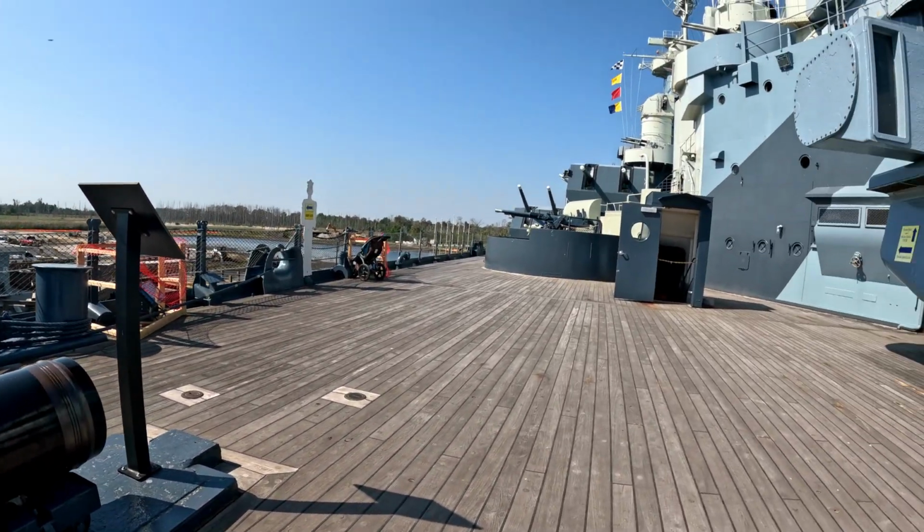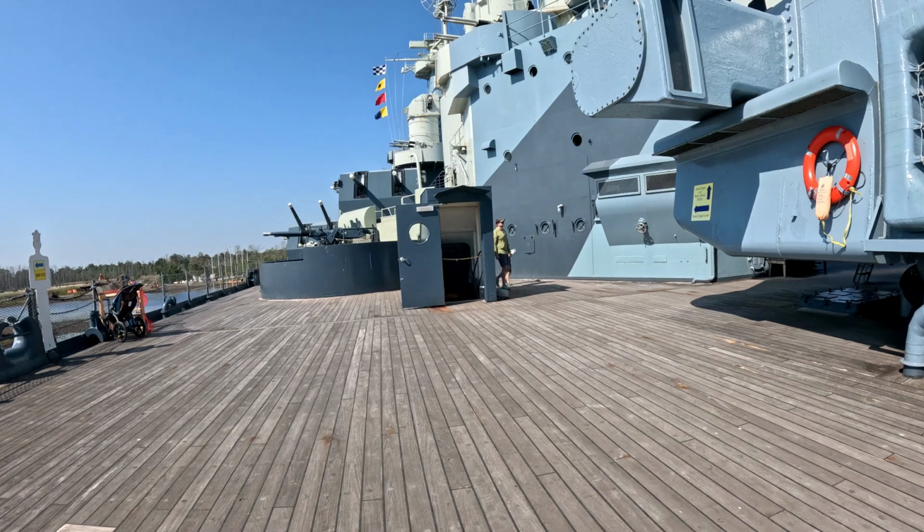They never met one another in battle. The Yamato was sunk by aircraft.